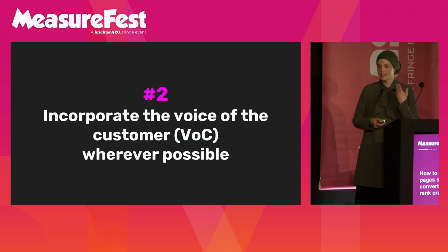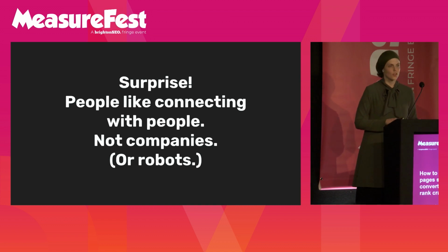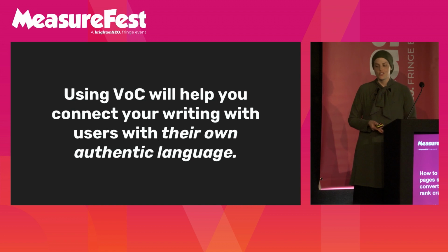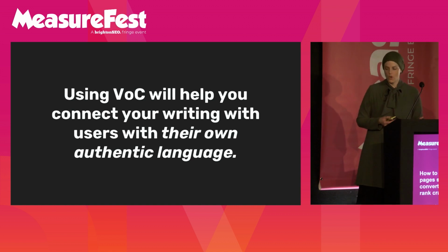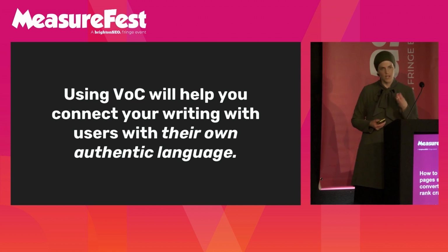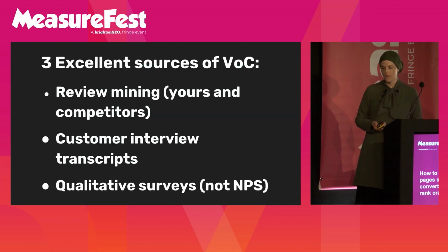And the second thing, and last and most important thing, is incorporate the voice of the customer into your content as much as possible. But surprise, surprise, people don't like connecting with companies or robots. They really like connecting with people. So using voice of the customer in your copy or in your content will help your writing speak more deeply to your users, because it will use their own language to get through to them.